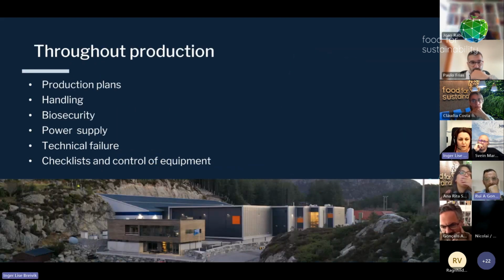So to sum up, you need to have good production plans. They need to be achievable and at the same time have enough slack for unforeseen events. There could be delayed boats, higher growth, many things that can happen during the production.